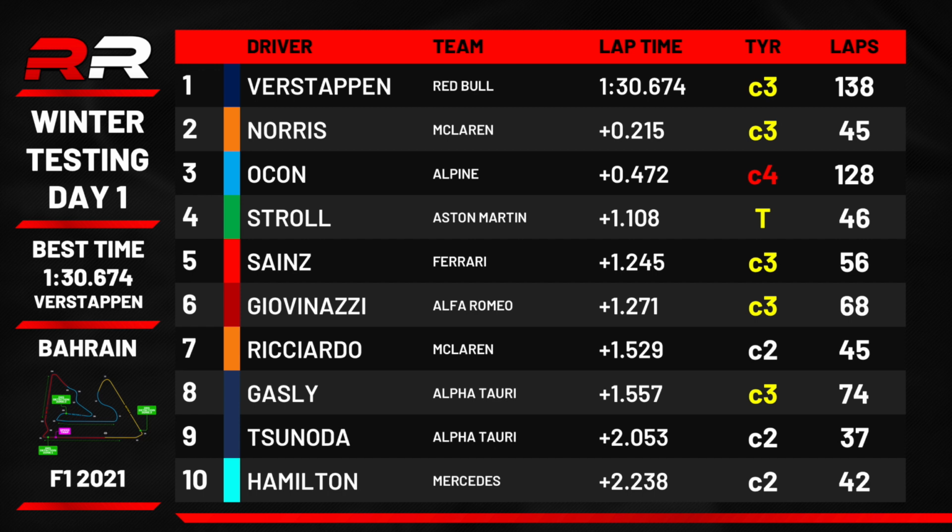It was Lando Norris in second place, just 2 tenths away from the Red Bull driver, both on the C3 tyres, but C4 tyres and 4 tenths away for Alpine's Esteban Ocon. Lance Stroll came in with a late lap to finish 4th overall in the timings. He was on the T tyre, as it's seen on the graphics.